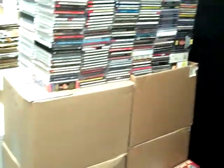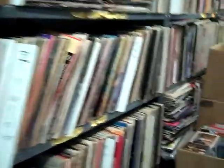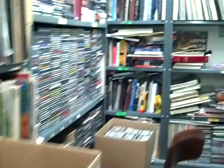One of the back rooms. People don't get to see this too much. Back here's where we process all our classical CDs. I can't even count how many thousands we have in the boxes. Classical records piling up. We're sorting out records that we bought in the last week or so. These all have to be condition checked and priced. More classical CDs.